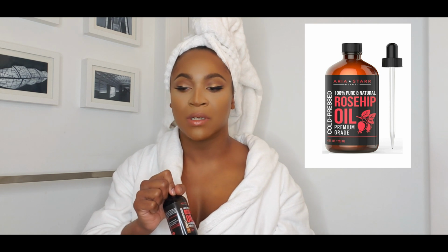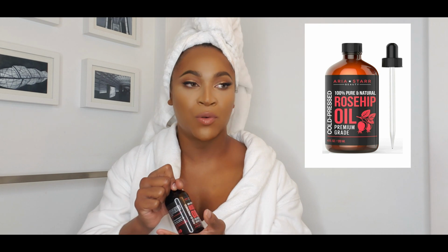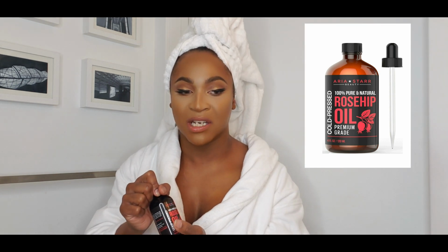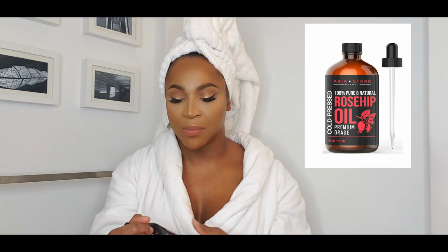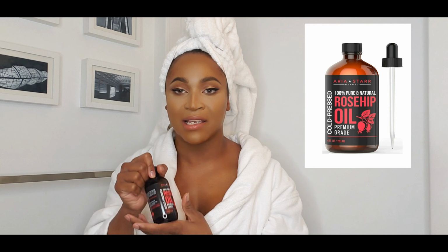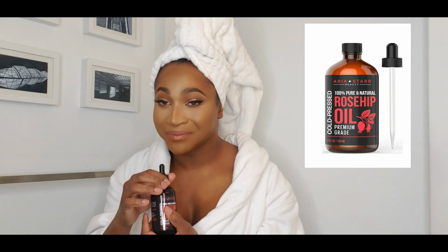This helps to prevent acne. This helps to diminish any discoloration in the skin. It helps with hyperpigmentation. If you are a person of color and you have hyperpigmentation, this is what you want. You want this rosehip oil. There's several different types of rosehip oil. This one is made by Arya Star. I get this on Amazon. It's like $12 for a bottle for 4 ounces.